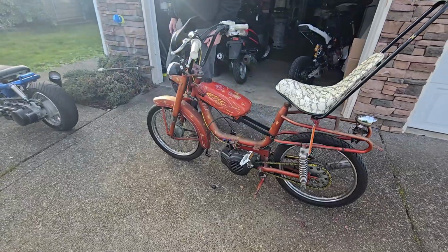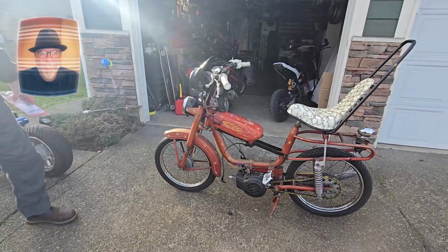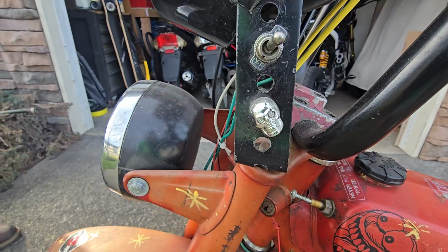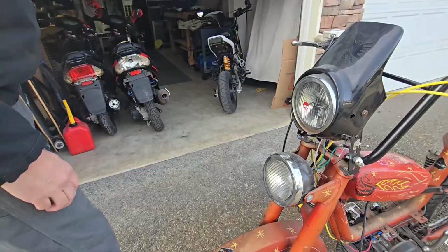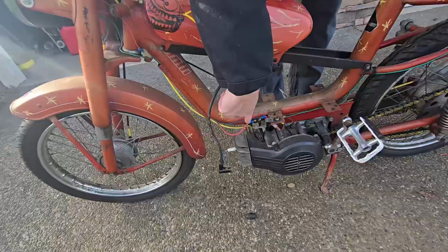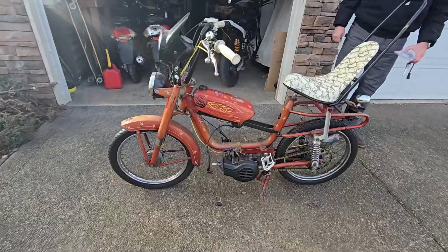Wonder if we could find what one of these looked like brand new. It looks way different than this. Oh, really? So you're saying this has been heavily modified? Can you tell by these blinkers? Yes, those skulls are blinkers. No, this looks factory. I don't know. All that looks factory. This definitely looks factory right there. Sure. All the bare wires, and why would a factory ever cover that stuff up? All right, let's go get some gas. See you in a second.